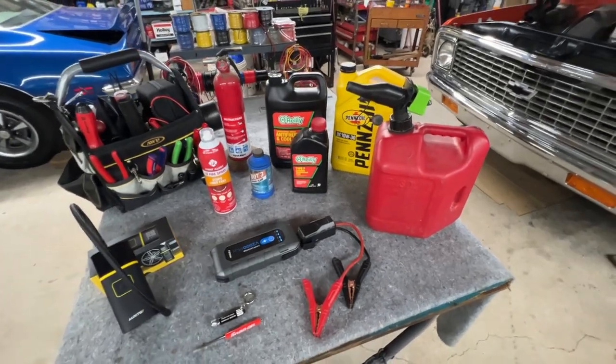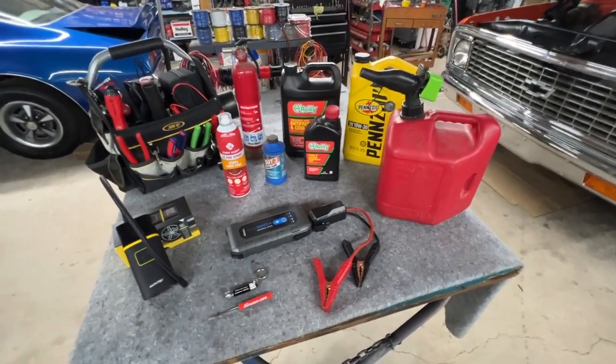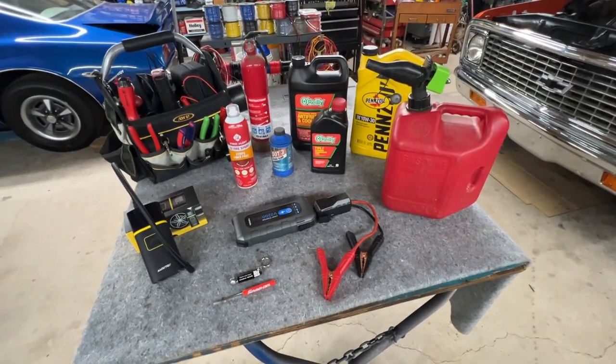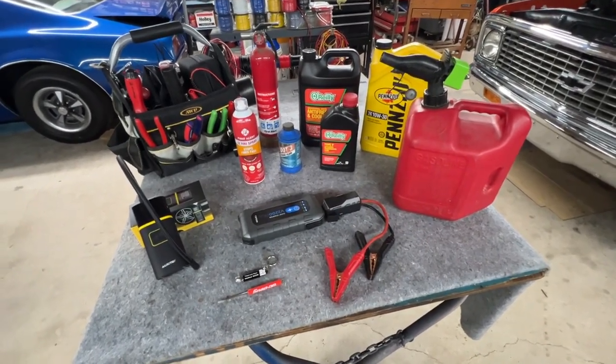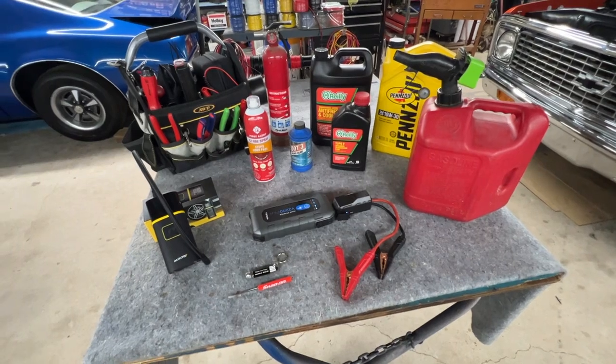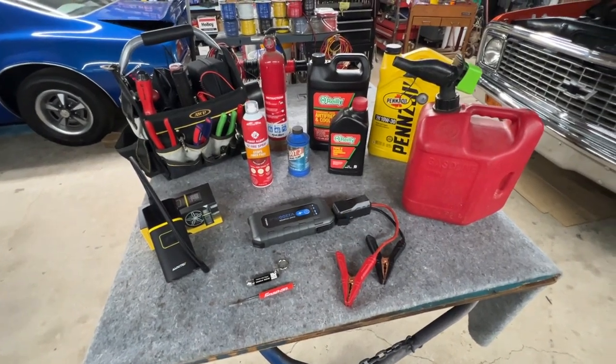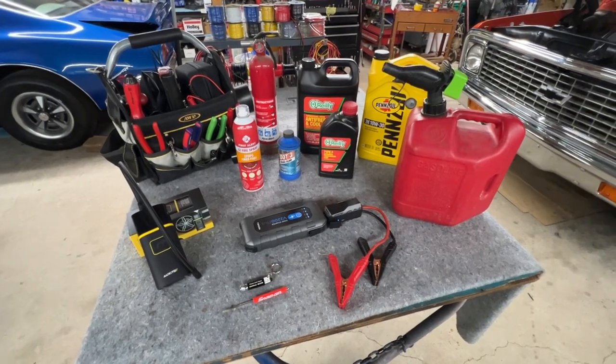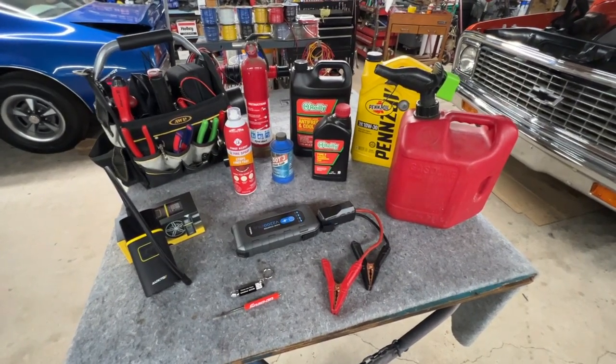Today I'm talking about what you need to carry in your classic car or truck, just in case you run into some issues while you're on the road. These things will really be lifesavers for protecting your vehicle against a catastrophic mechanical failure.